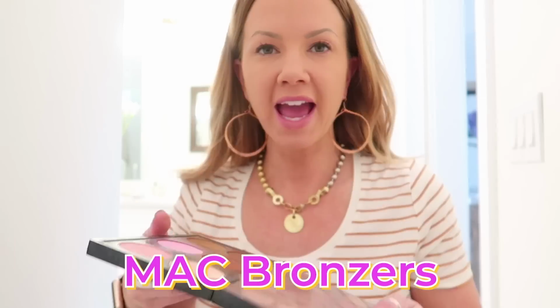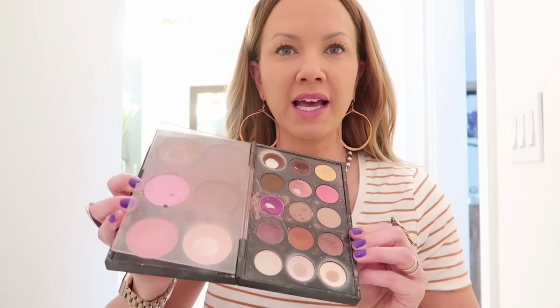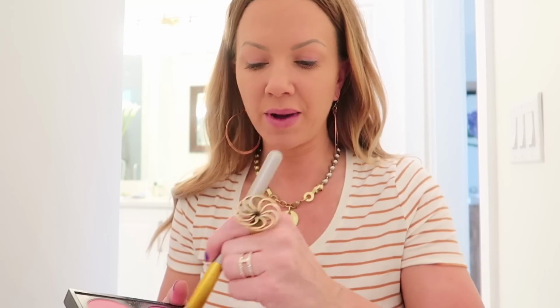And I don't know who really does every single day. I use the MAC bronzers. And guess what? If you go to the MAC Pro stores or the MAC stores, a lot of times you can build your own sets. So I have eyeshadows that I like and bronzers that I like and blushes that I like. But I use the darker colors for my contouring.